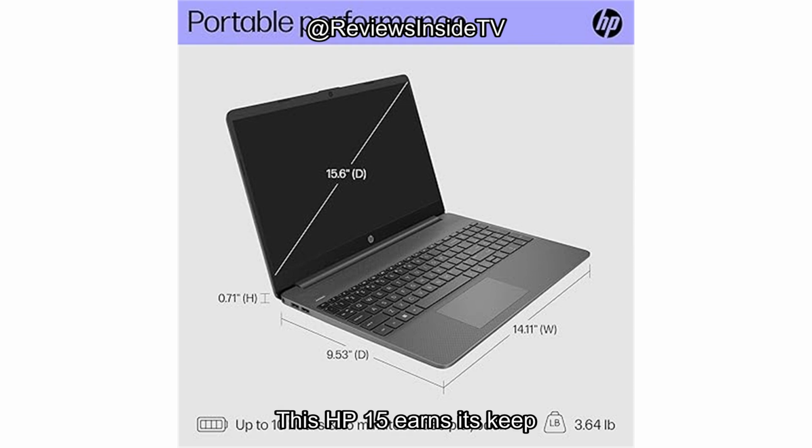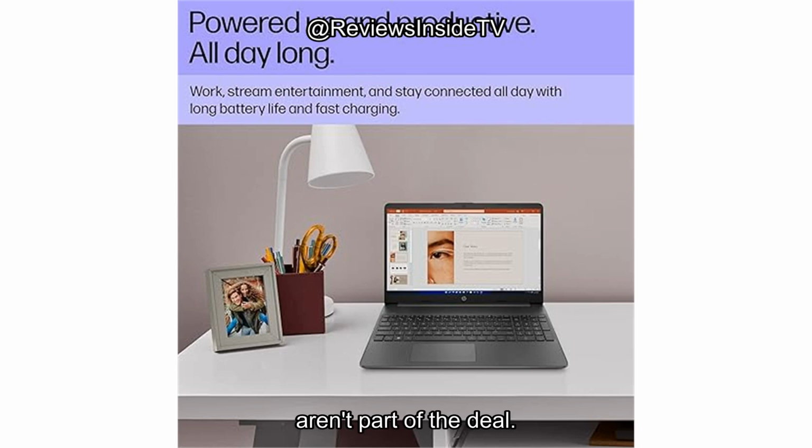This HP 15 earns its keep when you consider what it's aiming for: a budget-friendly everyday laptop that does the basics well. It's fast enough to avoid everyday irritation, light enough to carry around, and has a screen that's decent for work, streaming, and casual media. On the flip side, storage is tight, RAM is minimal and potentially single-channel, graphics are limited, and build quality feels budget grade, meaning future-proofing and heavy workloads aren't part of the deal. For office work, students writing essays, web browsing, streaming video, and light productivity, it makes sense. If you need photo-video editing, serious multitasking, gaming, or any workflow demanding power, you'll quickly bump into limitations.